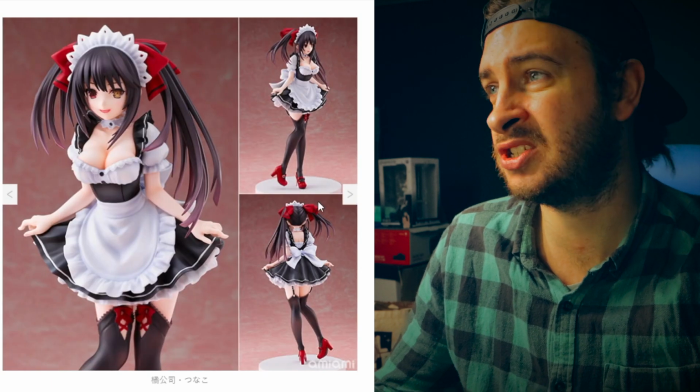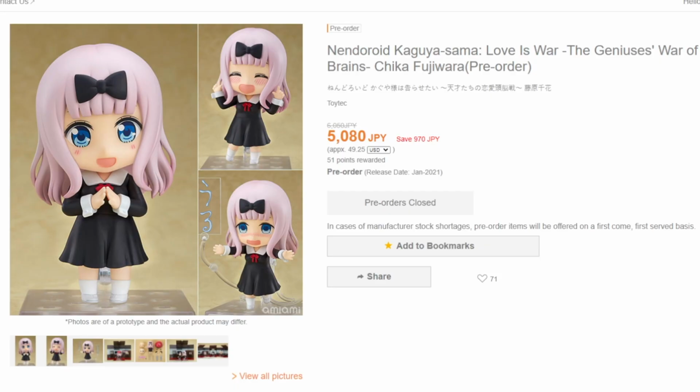Nice top-down shot there. Oh, nice. Just a fantastic time to be alive, people. It really is. 15,000 yen. Well, you know, 15 and a half. Cool. Will these get delayed? Kurumi figures always get delayed, so maybe. First Nendoroid, we've got Chika from Love is War.